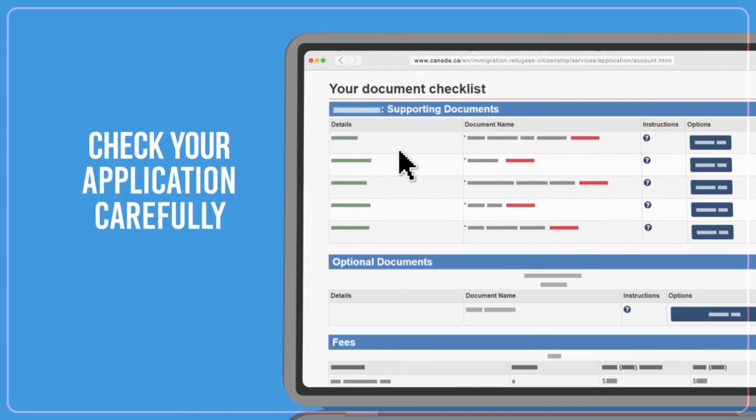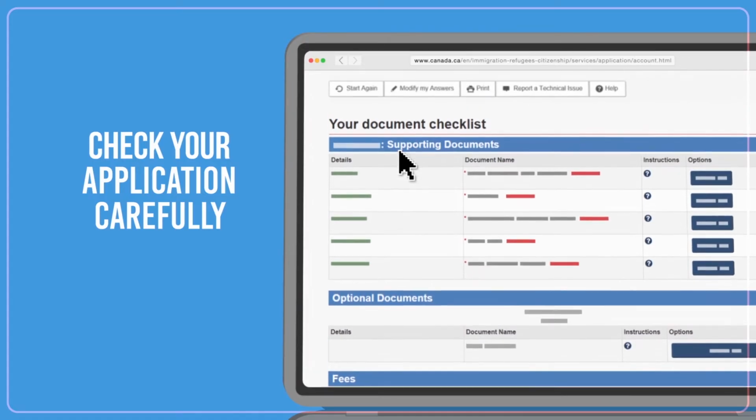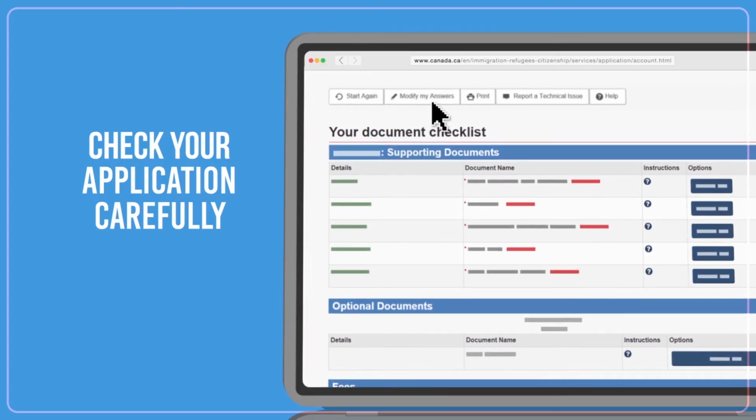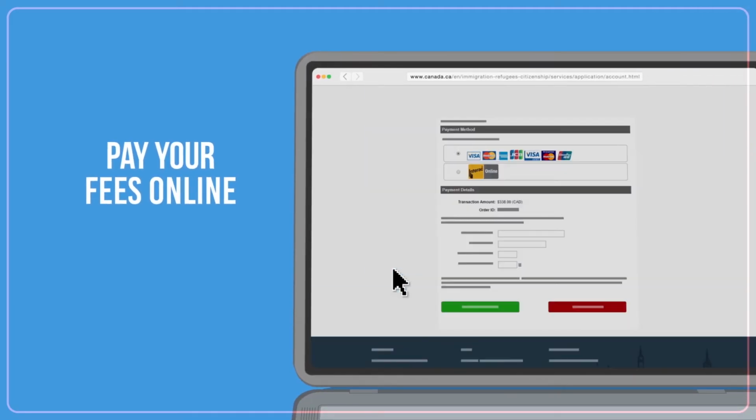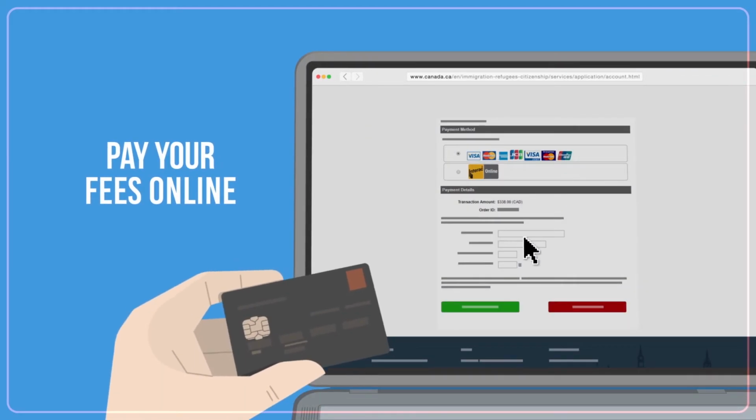Check your application carefully. Make sure all questions have been answered and all documents have been uploaded. Review your answers by clicking Modify My Answers. Do not wait until the last minute to submit your application. Pay your fees with a credit card online through your IRCC account.